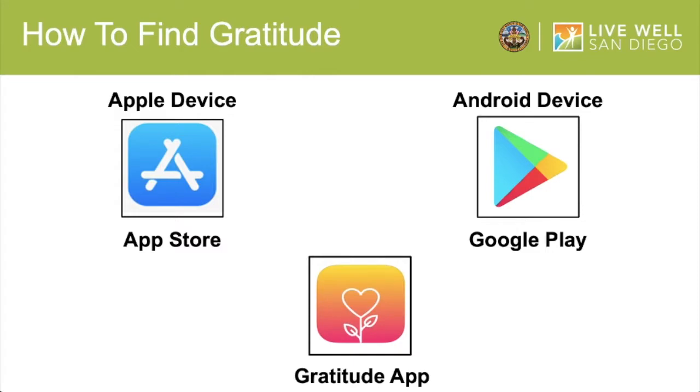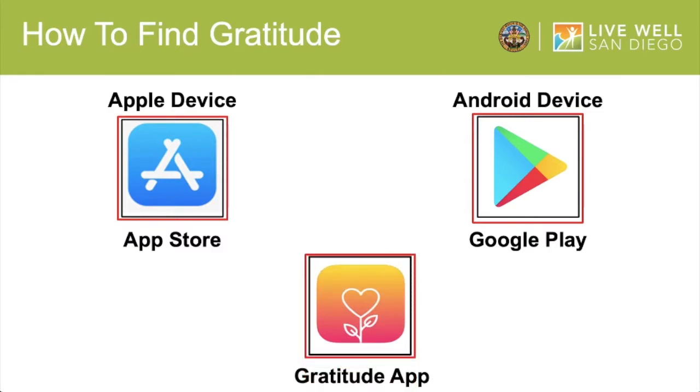The first thing you will do is go to the App Store on your mobile device. For iPhone users, this will be the blue application called App Store. For Android device users, this will be Google Play. Once you open the App Store, you will press search and type in Gratitude. Once the application pops up on your screen, you will install it onto your device. And this is what the application should look like.